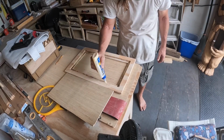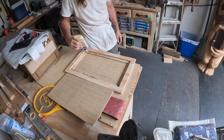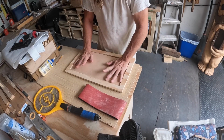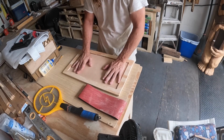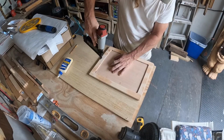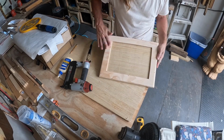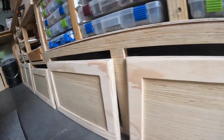I wasn't quite sure if I was just going to glue the insert in there or if I was going to use mechanical fasteners as well. Yeah, my patience wore out kind of quickly and decided to use the old crown stapler. Little tiny staples so that they didn't come through. Perfect. This one was almost ready. Just a few more to do and I was ready to hang these things with these hinges.